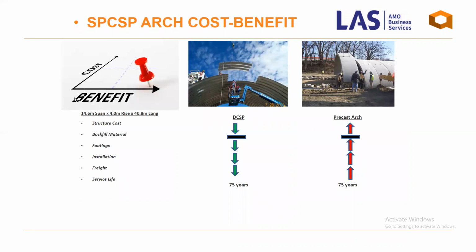This is just a quick cost benefit analysis versus concrete applications. So really everything you see here, the structure cost is less expensive. The backfill material is flat with what's required for concrete structures. The footings pricing is down. Installation costs are lower. The freight is lower because we can stack everything, and the service life is the same. The total cost savings estimated are 30 to 35%.